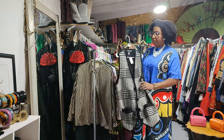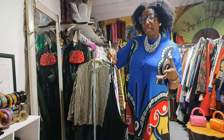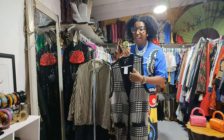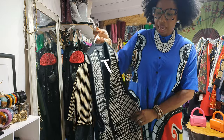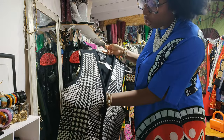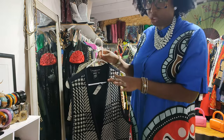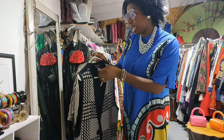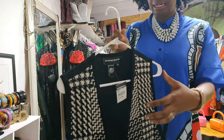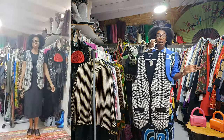The first top I found is this very cute, almost like grandpa-ish kind of vest. I love that. It's a tweed fabric. And because I'm all about prints, the houndstooth and the dog's tooth print with black and white. This is so gorgeous. This is vintage, of course. And the brand is Andrea Jovine, size S, $5.99. And this is such a classic, timeless piece.